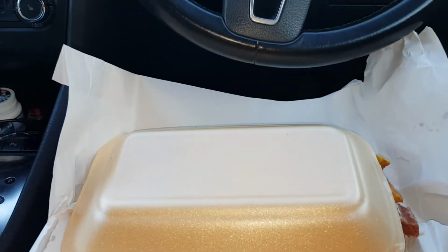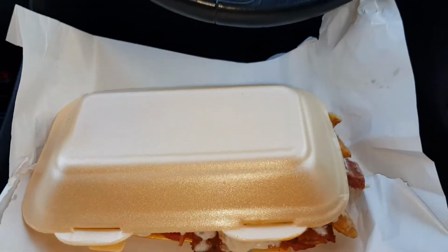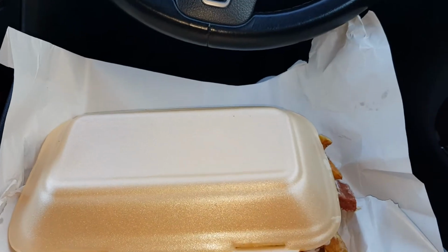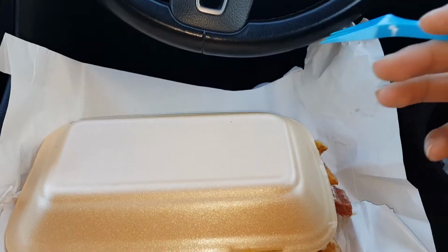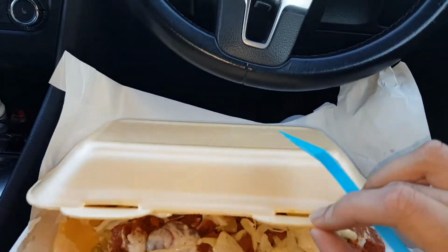Okay. So today we're going to be reviewing the K2 Taj. Thank you, Khalid Mia, for taking me here once, years ago. Maybe a year, 2 years ago. So it's very messy. No matter what you get, it's always messy. I don't know why. That's just their style, I guess.